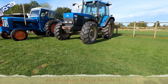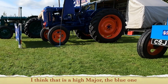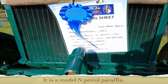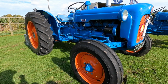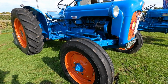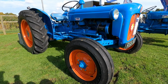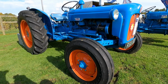2240 and a Major beside it. A couple of Fords. That's a high Major, the blue one, and the green one could be a C, maybe, I don't know. I'll have to go and ask. It's a Model N, petrol paraffin. We have 2 Fords and Dexters. This one is 1959, it says. I'm not sure what the other one is. It's a nice day. Not really a fan of Dexters, I don't know why. Fairly Majors.